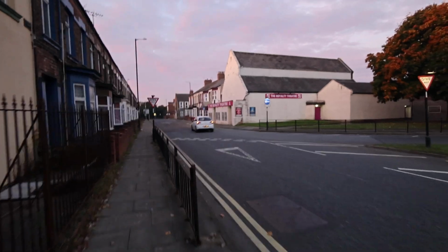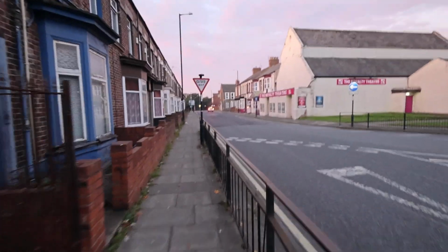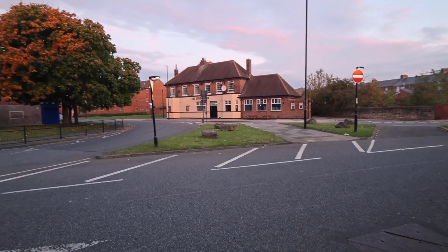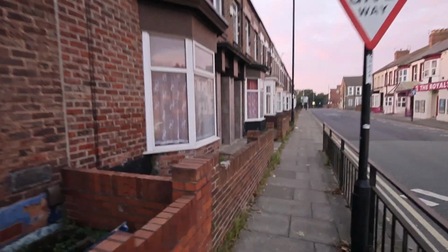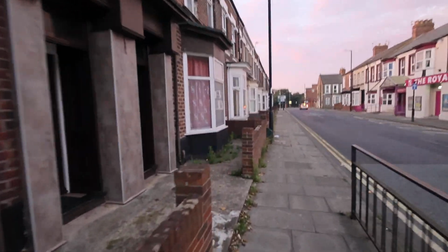That's why there is the Royalty Theatre over there. It's a one-way street now. There's the old Royalty pub. It's now called the Stumble Inn. So this is an old Victorian terrace.